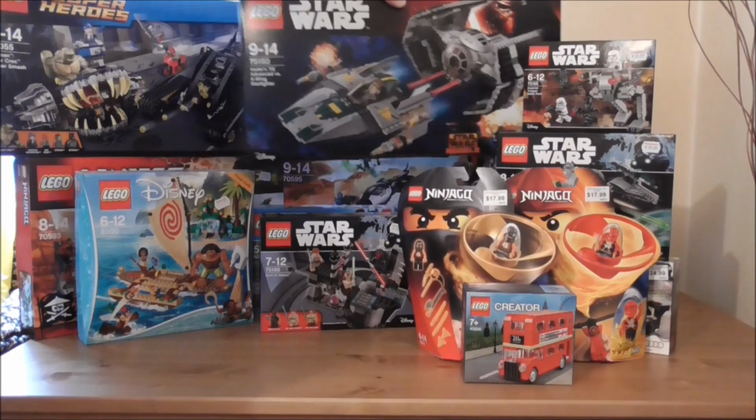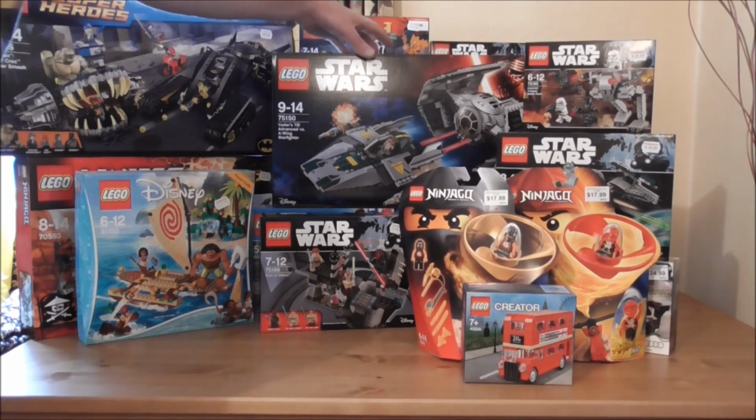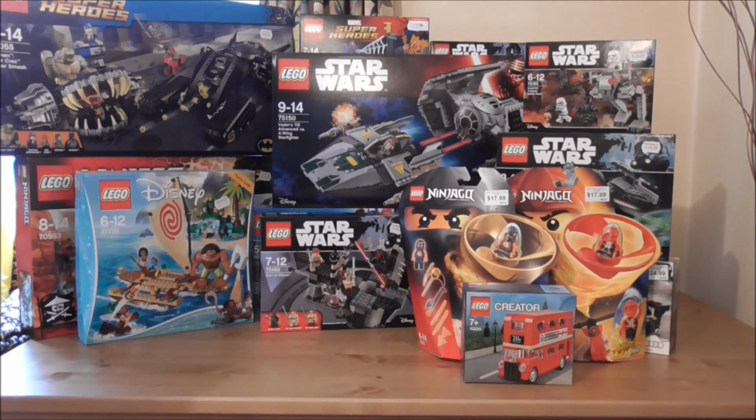I'm going to cover up the Stealth Raider with a Star Wars. I don't think that's a bad thing. Not that the other set isn't cool, because it is. But yeah, that's the prize there.